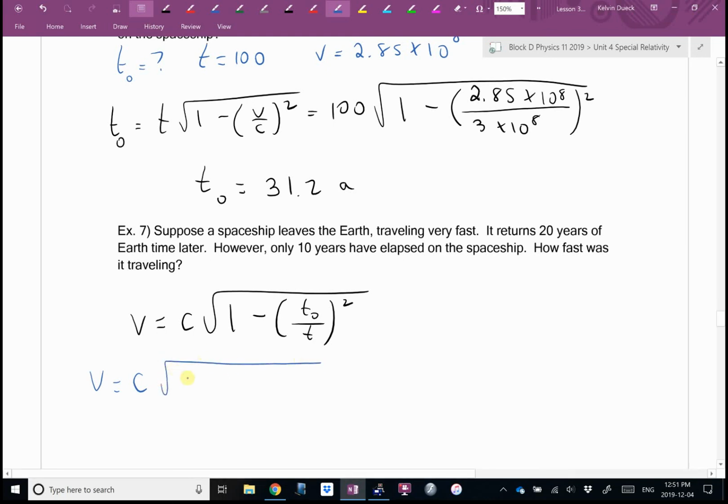So I'm going to have 1 minus, what was T0, time on board the spaceship? You'll notice this time, Ethan, I didn't make a list. I'm seeing how good we're getting, and I'm going to see if we can take a little shortcut. If not, I would make my list. What's time on board the spaceship? Yep. What's time back home on Earth? By the way, don't forget the squared.